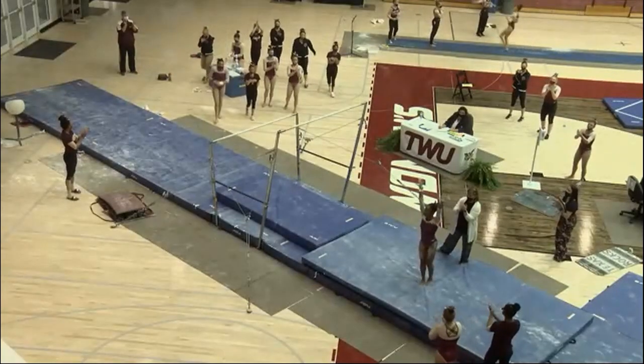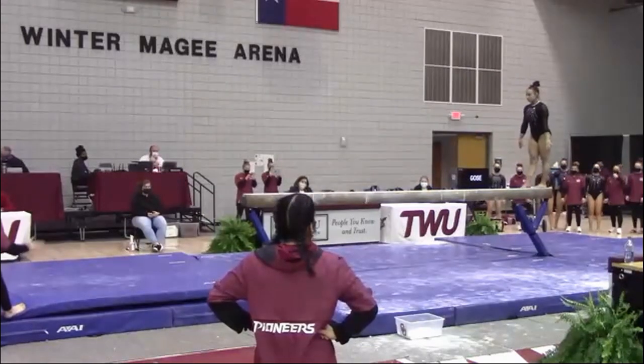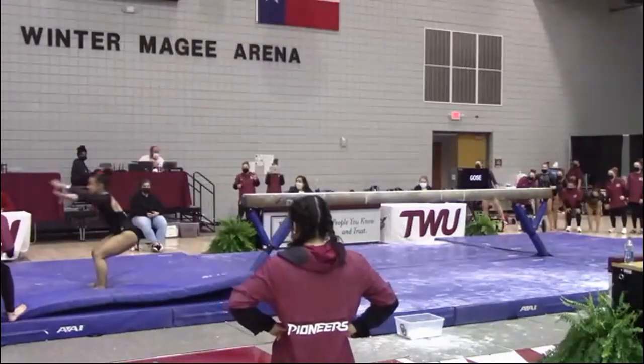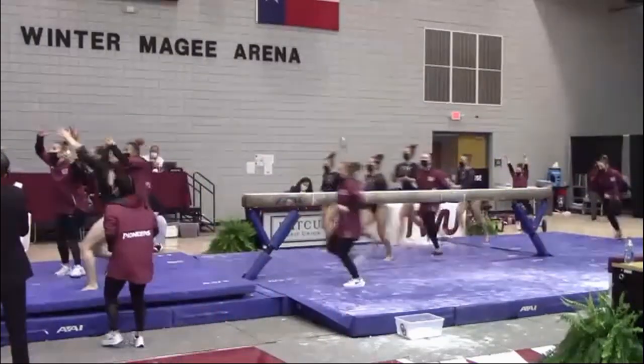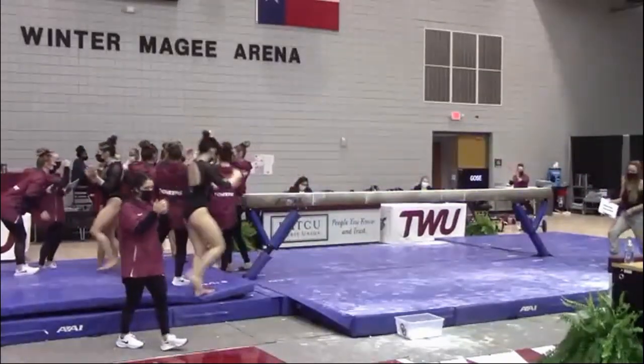Very solid routine so far. Looking for a good finish. And Gousset, very nice routine. Beautiful. An anchor that the Pioneers definitely needed just now. Definitely.